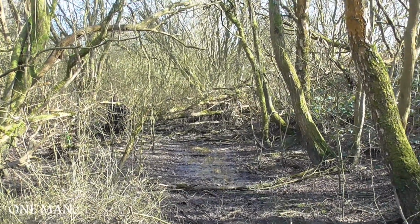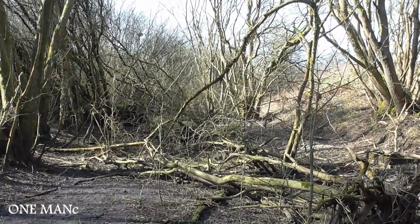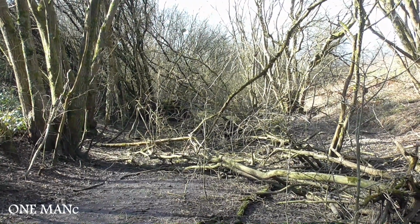Right, that's looking back on ourselves. We're back on the track bed. As you can see, it's a lot drier now. And a little bit further up here, we should be finding the junction ready for Bickershaw. Or, if you want to go straight ahead, we'll end up at Wigan Springs branch.